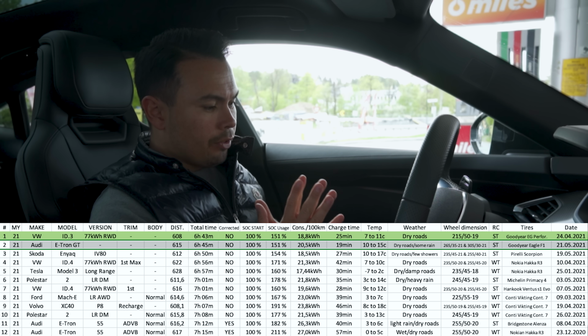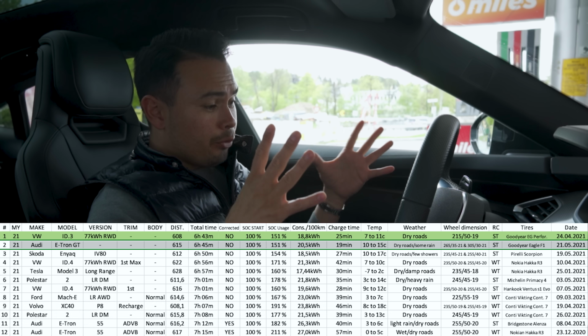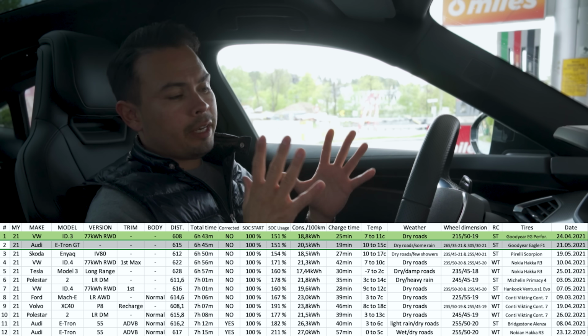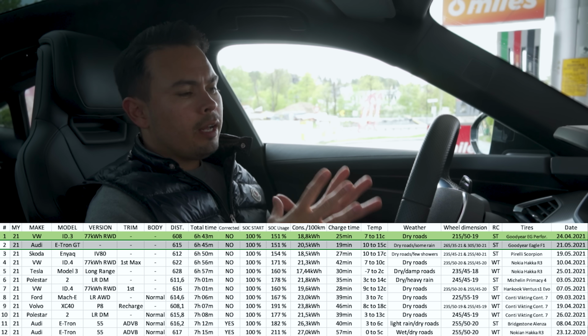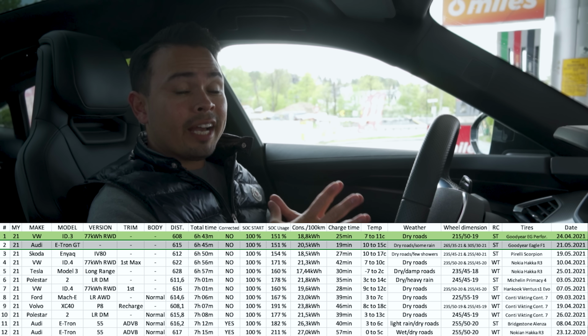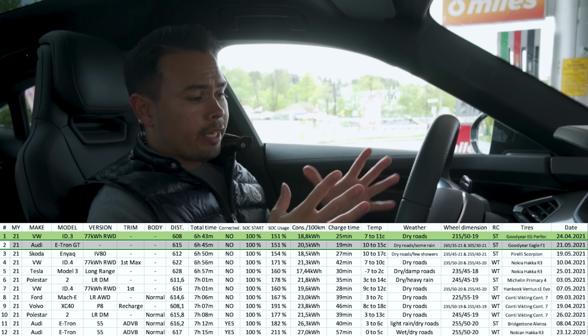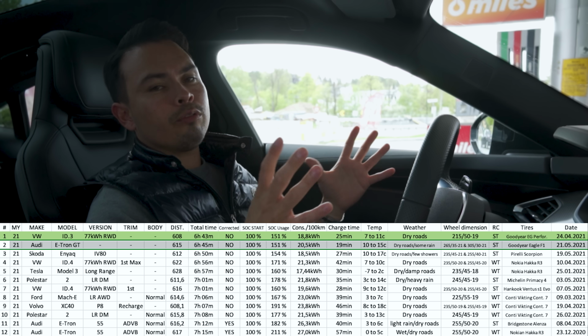Yeah, I'm disappointed. I am disappointed because if you look at the chart below, we charged for 19 minutes. That is the quickest charging session we have ever had on this run. But the reason why we weren't able to beat the Volkswagen ID3 Pro S with the 77 kilowatt hour battery pack, that car clocked in at 6 hours and 43 minutes, is because of traffic.